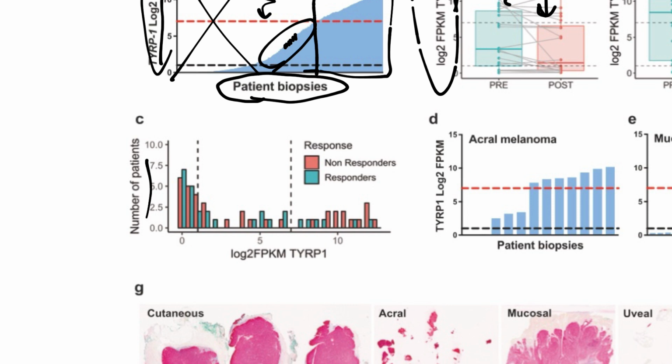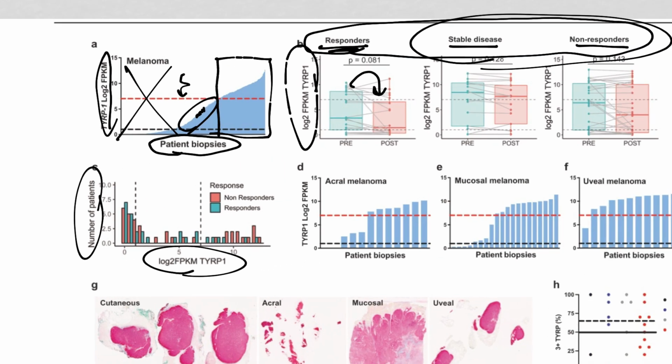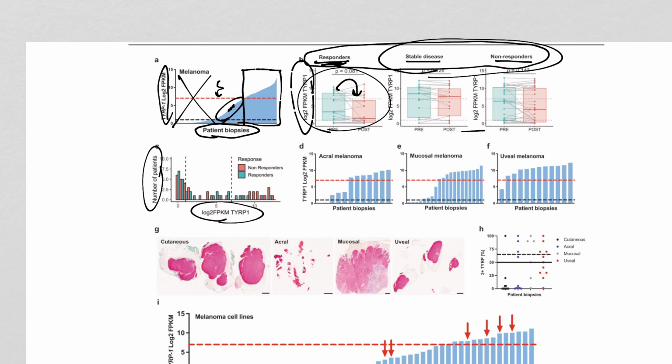All right, and that turned out to be interesting when you look at this. So number of patients on the Y, TYRP1 expression on the X, and when you look at responders and non-responders, the data were all over the place. What it really showed was that the previous round of treatment, right, that Checkmate trial where they used the checkpoint inhibitors that blocked PD-1, you had a mix of responders and non-responders all over the map of TYRP1 expression. And so there was an association here for responders, virtually no association at all for stable or non-responders. But in the end, the variability was high enough that it looks like we have patients that might be good targets for TYRP1 treatment all across the spectrum of whether they were responders or not for previous treatments.